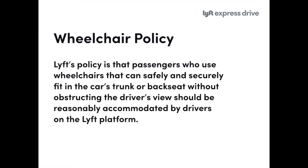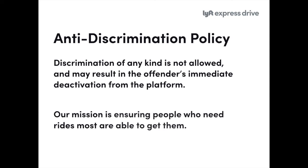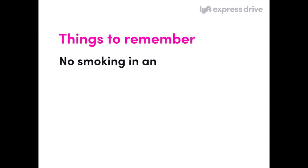If it can be safely and securely stored in the car's trunk or back seat without obstructing the driver's view, it's allowed. And last, but certainly not the least, Lyft's anti-discrimination policy. Discrimination of any kind is not allowed and may result in the offender's immediate deactivation from the platform. For more information about safety, please visit lyft.com/safety.